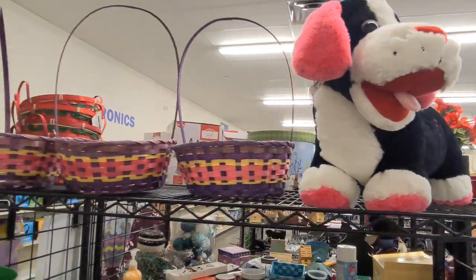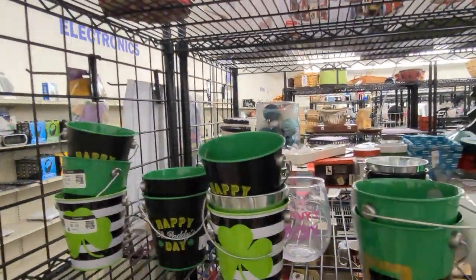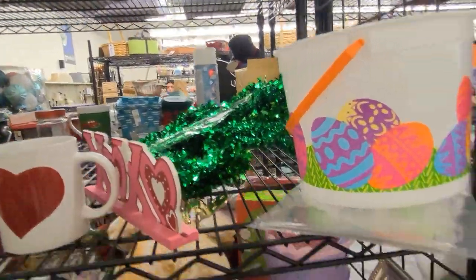Look at the face on this dog. It's a dog cow. We're in the seasonal bits. St. Patrick's Day and Easter.